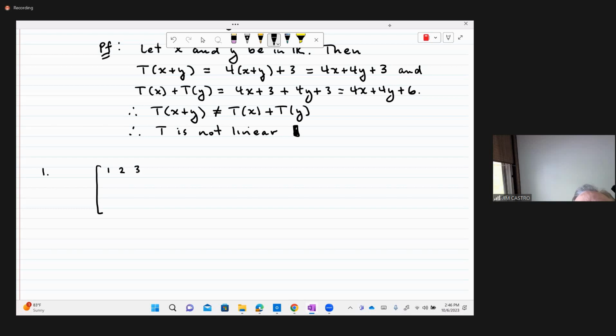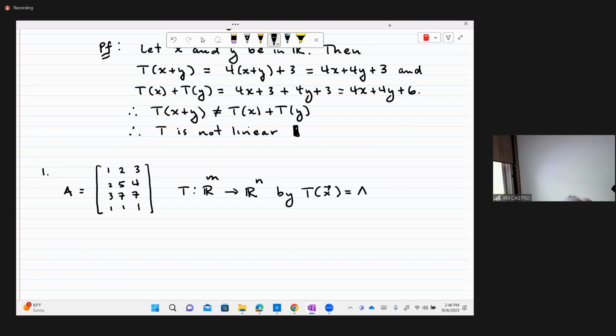1, 2, 3. 2, 5, 4. 3, 7, 7. And 1, 1, 1. So you're given this matrix. This is matrix A. And then you're given a T. T is a transformation. It goes from Rm to Rn. And the rule for T is that T of a vector X is just equal to the matrix A times X. So this is a matrix transformation.